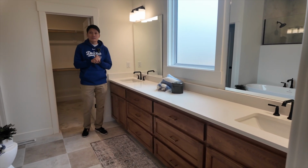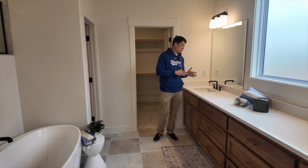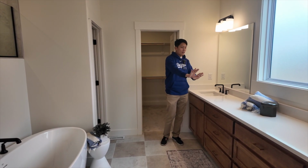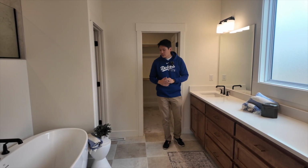I wear contact lenses. I have a retainer. I have an electric toothbrush. My wife has the same kind of stuff. We have all our stuff just kind of laid out separately. Right now we're kind of crammed in together, but if we had this, it'd be completely laid out.